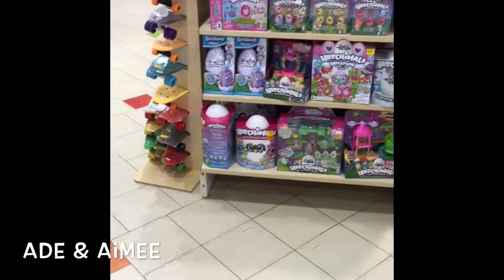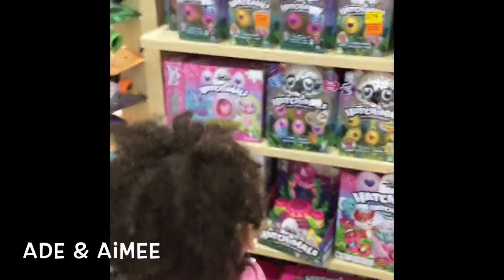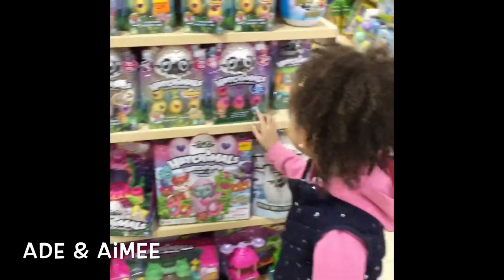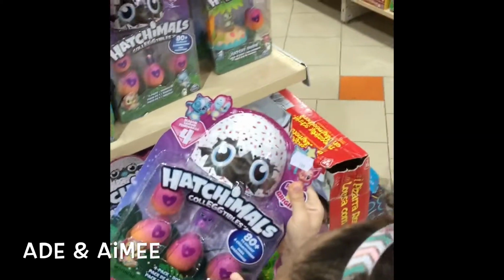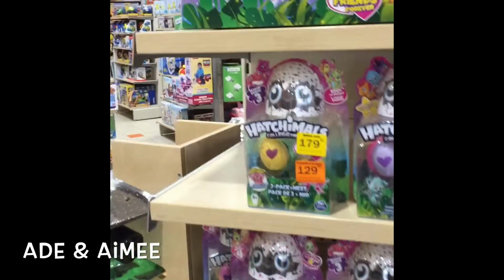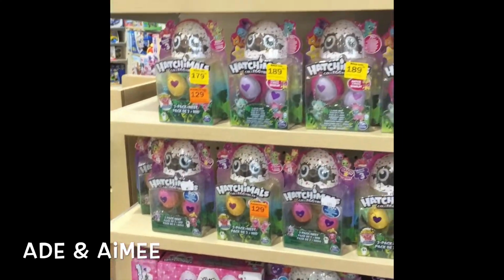Where is the ice emoji? Is it on here? Where is the ice emoji? Look at this one, one side pink and has a star on it. That's really cool. I want to. I know. Let's see what else I ask. Look at this one.